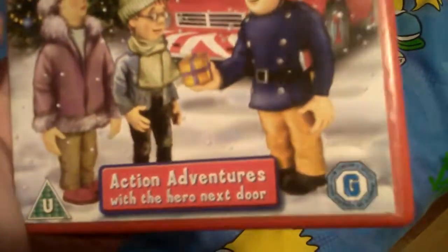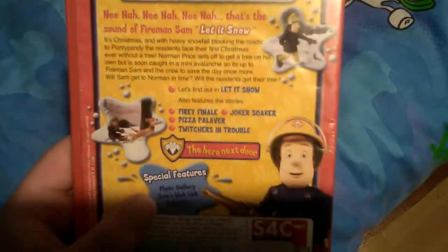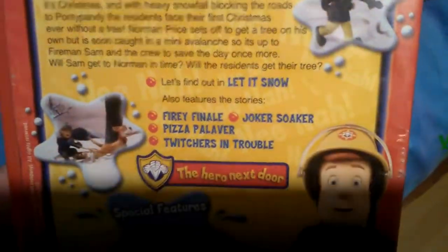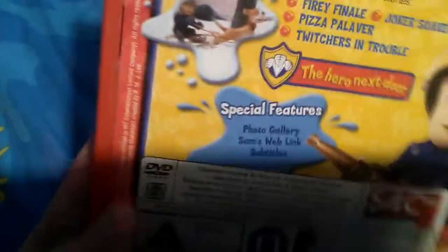So, yep. Action adventures with the human store and stuff. Here's the front, spine, and back. The episodes are Red Snow, like the Thomas and Friends episode, and then Final, Joker, Soka, Peace of Pravi, and Twitching in Trouble. And the special features are Photo Gallery, Subtitles, and Subtitles.